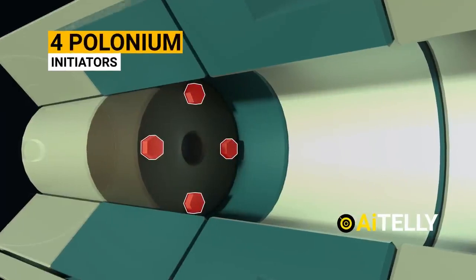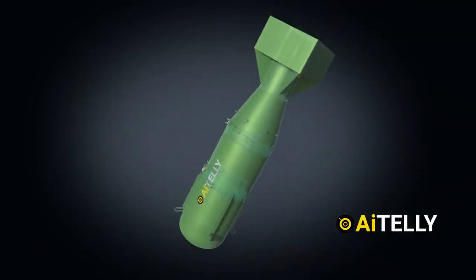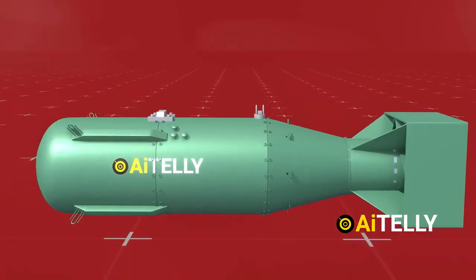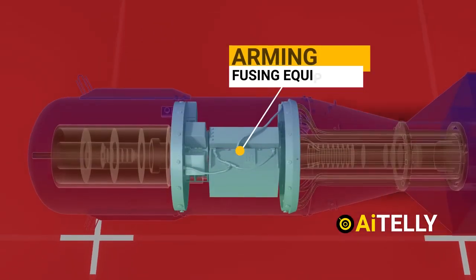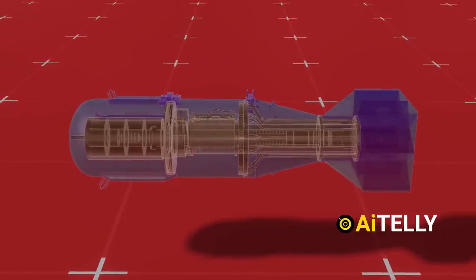These are the 4 polonium initiators placed on the tungsten carbide. They are kept to make sure there will be a nuclear chain reaction when it is dropped and activated. Moving to the top of the structure are the arming and fusing equipment. Let's move outside this atomic bomb to understand it better.